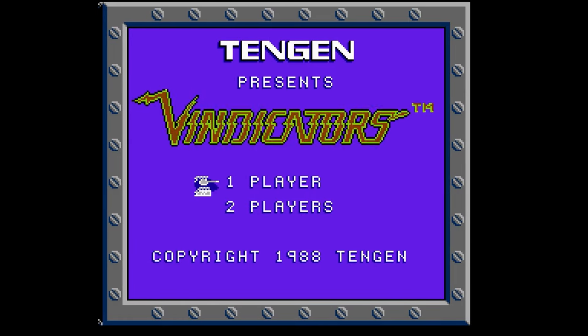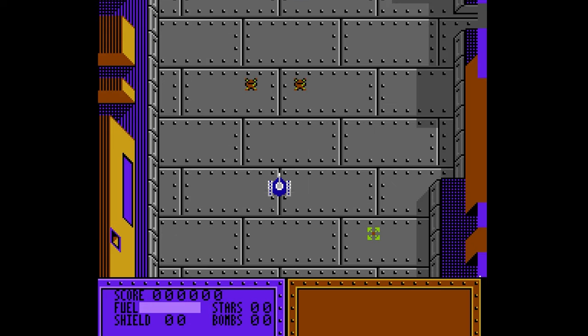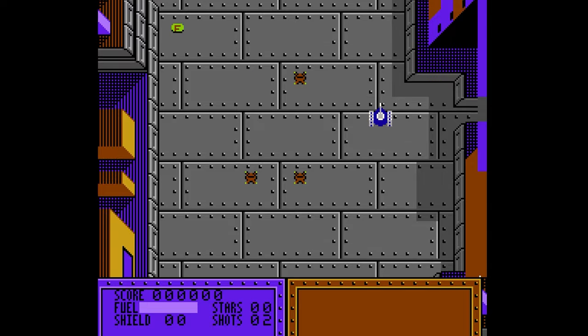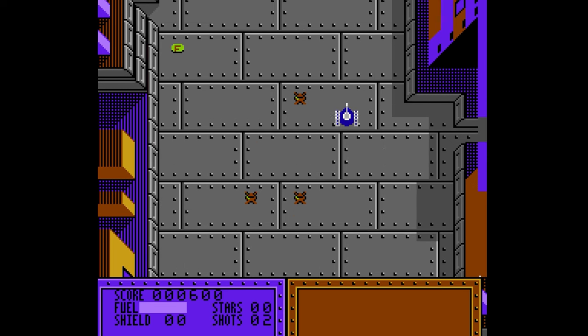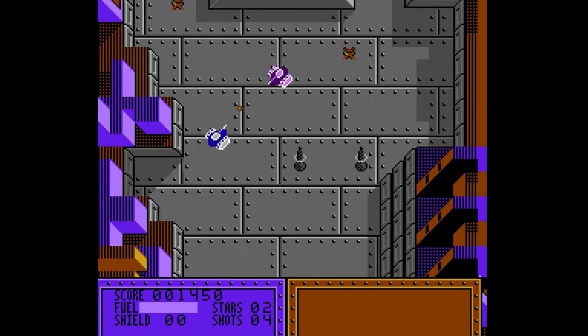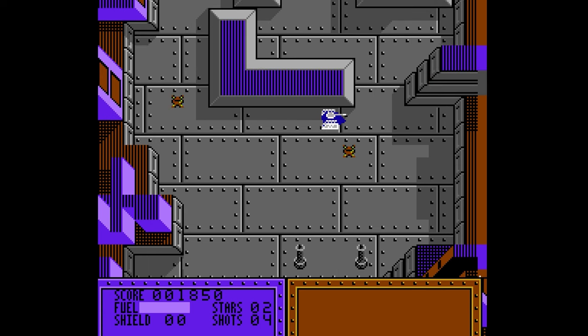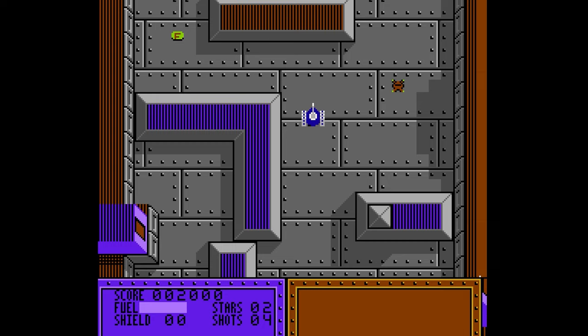Tengen presents Atari's 1988 arcade game Vindicators for the Nintendo Entertainment System. A very fun game, a very cool game. If you like Ikari Warriors, I think that you'll enjoy Vindicators because it plays in a very similar fashion. But instead of playing as a dude with a machine gun and bandana, you're playing as a little tank, but you can't strafe. You can only fire in the direction that you're driving. And that makes Vindicators pretty tough.